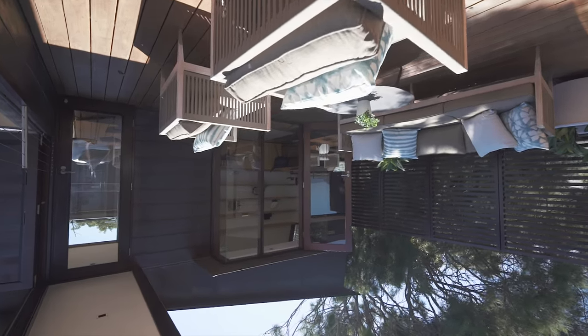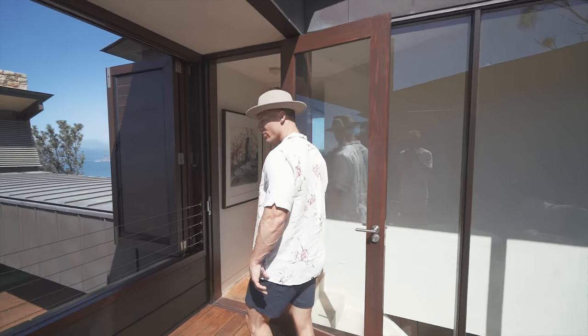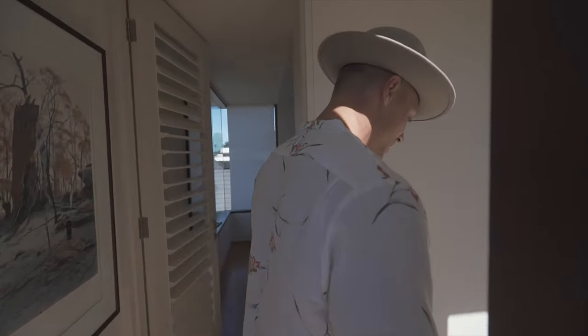The crazy roof slants are what's so insane. Should we go check out the pool? Let's do it. There's two pools. That's what's crazy. There's two pools. And you haven't seen the best one yet.